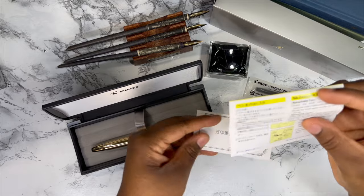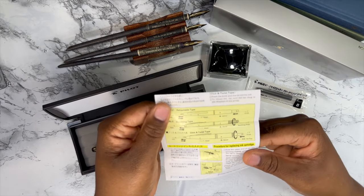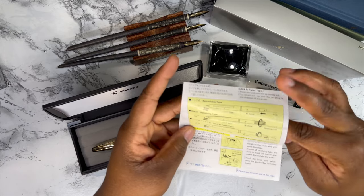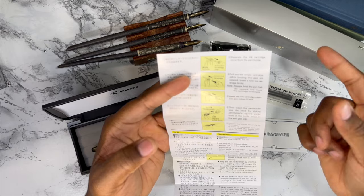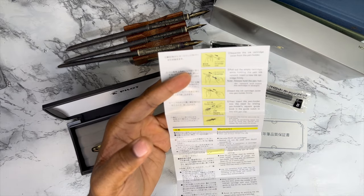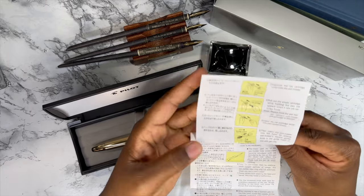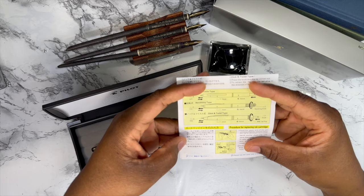This time I actually read the instructions, because even though this capless resembles my other one, which I will show you in a minute, it does not have a cartridge like the other capless, nor does it have a converter like the other capless. It operates a little bit differently. So I'm just going to show you all.